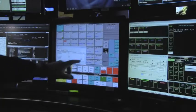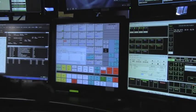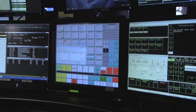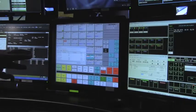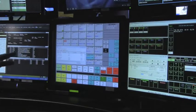So with this the way it is right now, we're probably listening to 30, 40 different radios at one time, and that includes MEMA, Coast Guard Channel 16, Mutual Aid Fire, Mutual Aid Police, and all the 4 towns within the system.